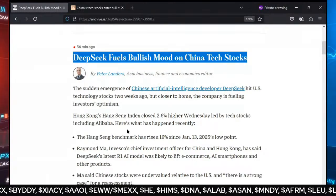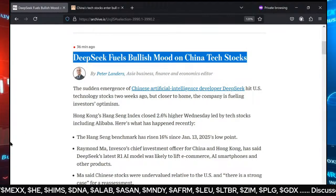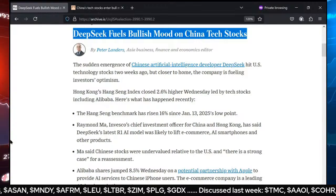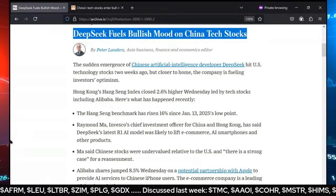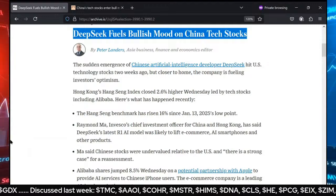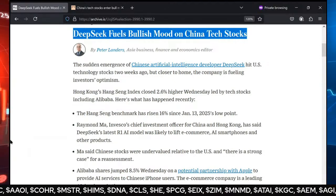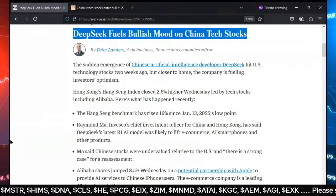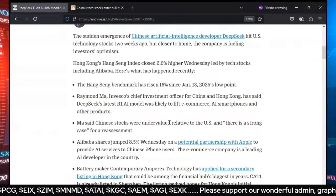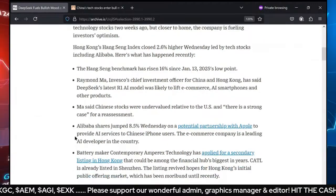Here's what has happened recently. The Hang Seng benchmark has risen 16% since January 13th, 2025's low point. Raymond Ma, Invesco's chief investment officer for China and Hong Kong, has said DeepSeek's latest R1 AI model was likely to lift e-commerce, AI smartphones, and other products. Ma said Chinese stocks were undervalued relative to the U.S., and there is a strong case for a reassessment.